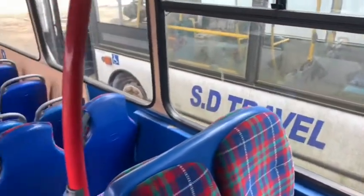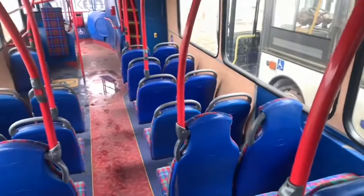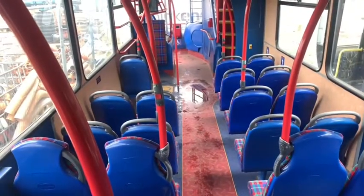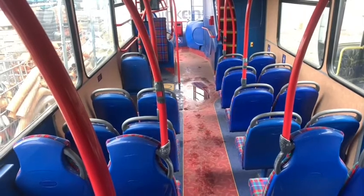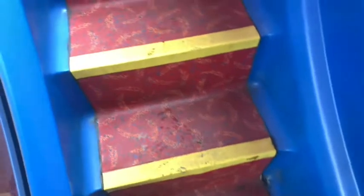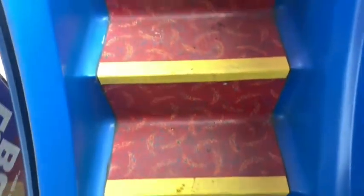Overall, the bottom deck of this bus can sit 30 passengers. During rush hour and busy times in Edinburgh City, it was also an option for passengers to stand if no seats were available. And now we head for the best part of any double-decker bus, the upper deck.